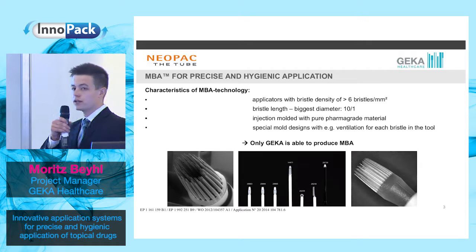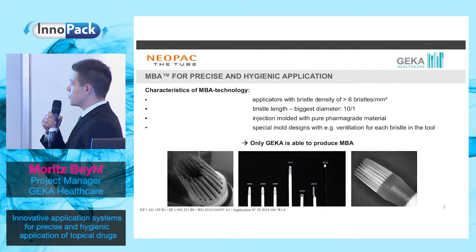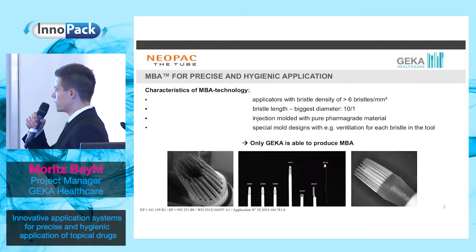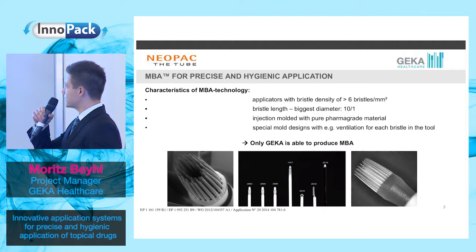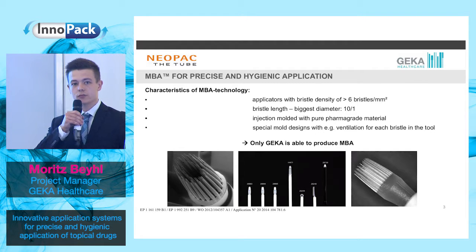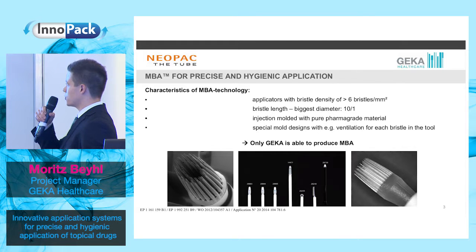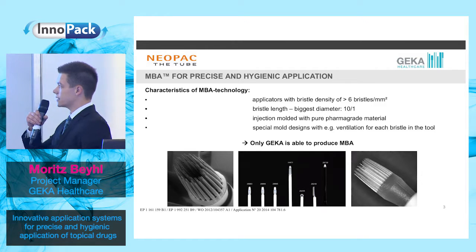I will just explain you shortly what the micro-bristle is itself. The characteristics of the MBA technology is the following. Here we're talking about very, very small applicators. You can have up to 6 bristles per square millimeter. As you can see in the picture on the left, very, very small, tiny bristles here. Next characteristics is that the bristle length of each bristle in relation to its biggest diameter is 10:1.